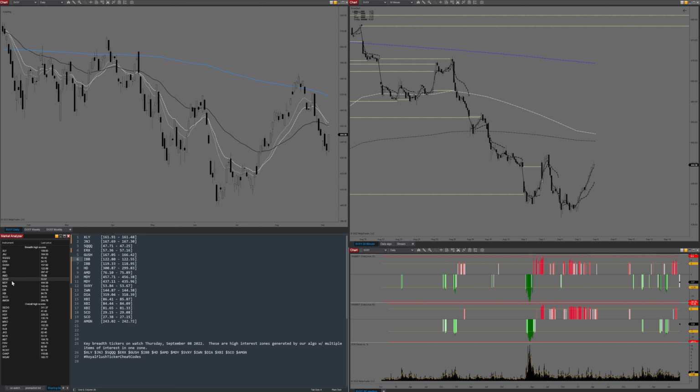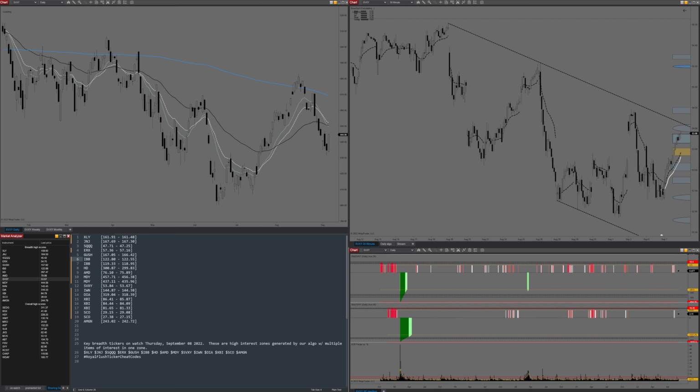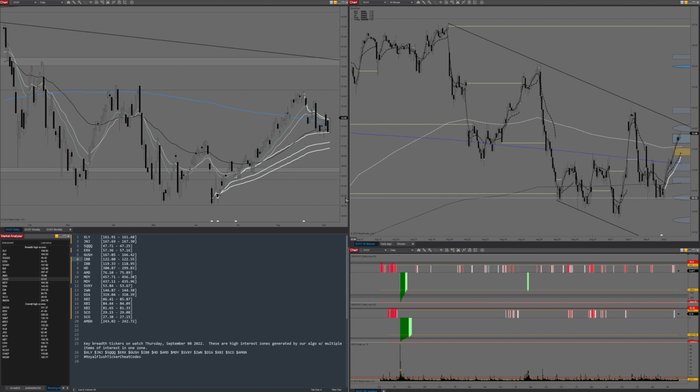That's why I didn't actually click on it. That really sucks. Sorry, folks. How many errors on SVIXY here? I really apologize. I did clean that one up before. That was the wrong chart.